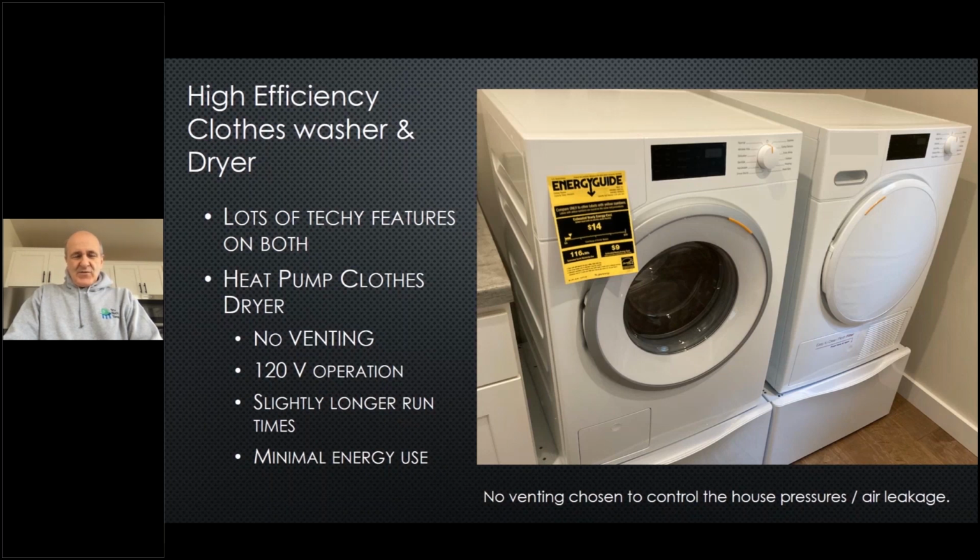High efficiency clothes washer and dryer, no venting. So that was another sort of uncontrolled hole to get control over. So it's a heat pump clothes dryer, and it does have longer run times. You've got to get used to how they work. But the no venting on the dryer was chosen to control the house pressures and the air leakage, not to fight that. The only one that we're going to have to deal with is the microwave over here.